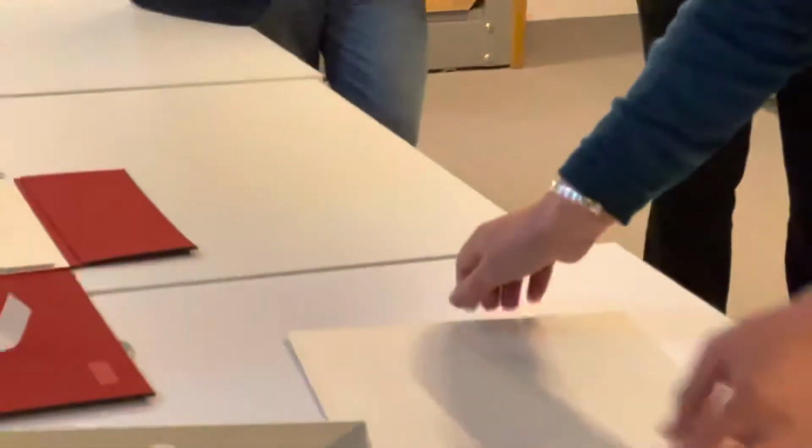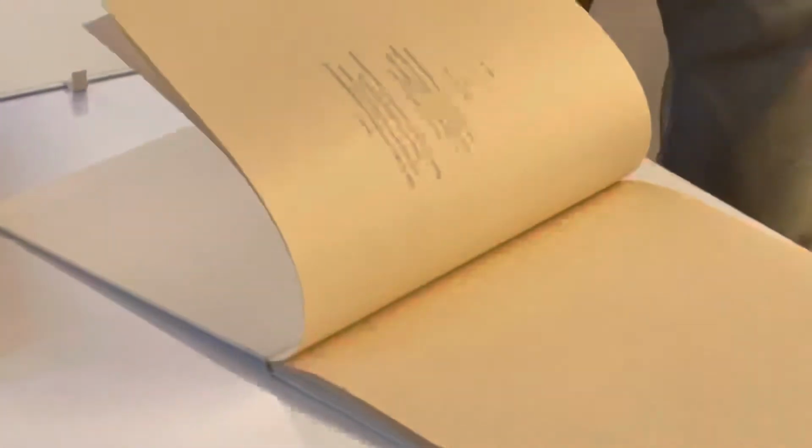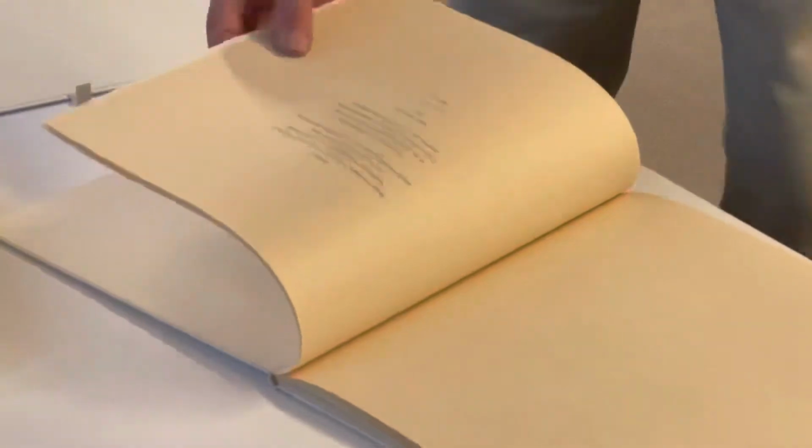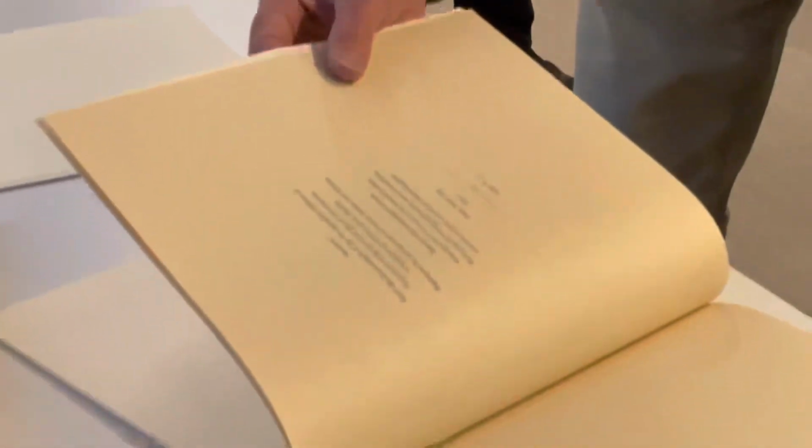So, how many copies are there in the run? So, you see, librarians, you get all these tricky questions. 25 numbered copies.